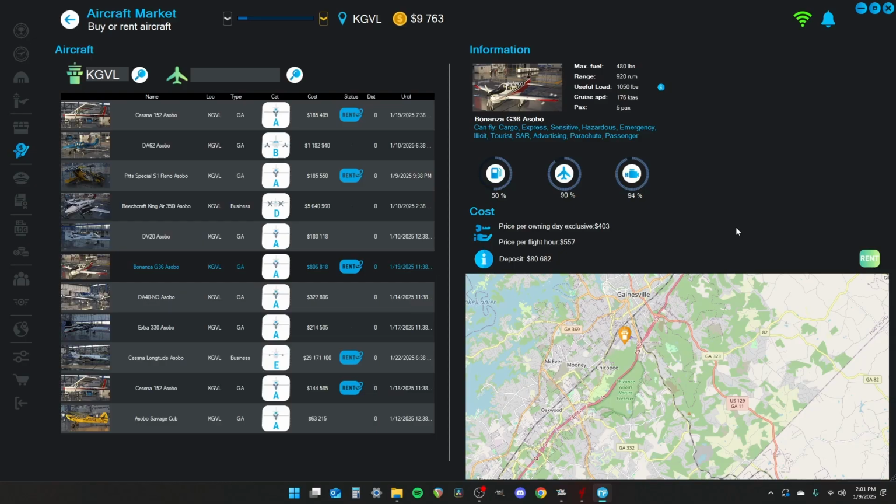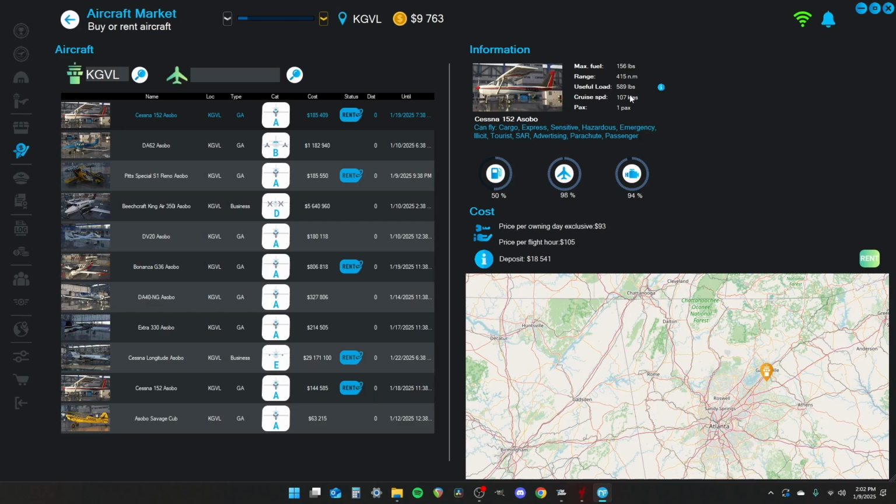As you can see, I have the aircraft market brought up because I am looking to upgrade a little bit. We are currently in the Cessna 152, which has max fuel of 156, range of 415 nautical miles, useful load of 589 pounds, cruise speed of 107 knots, with one passenger. I was looking around at another Class A aircraft we can get because we actually don't have any other endorsements, which we need to get at some point.